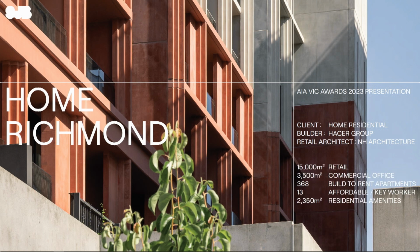The project consists of about 15,000 square metres of retail with a Coles supermarket as the anchor tenant. There's about 3,500 metres of commercial office space, 368 build-to-rent apartments, of which 13 are dedicated affordable key worker apartments under an agreement with the City of Yarra. And there's about 2,500 square metres of internal residential amenity. So quite a large amount. That's about 7.5 square metres per apartment.